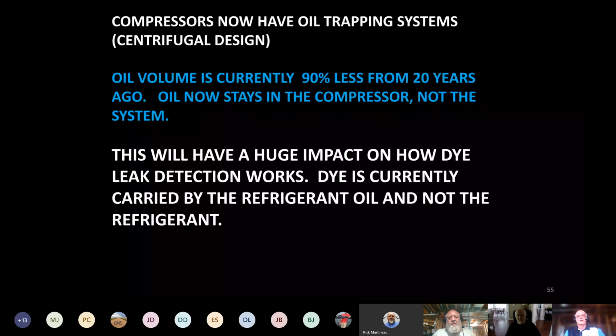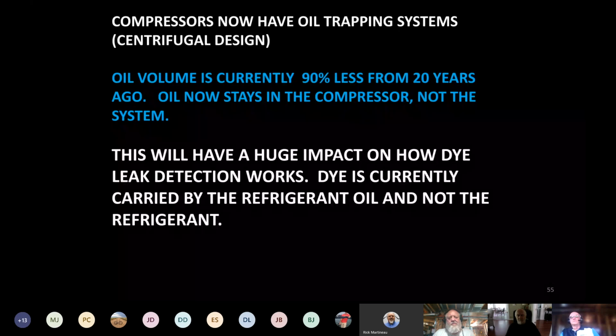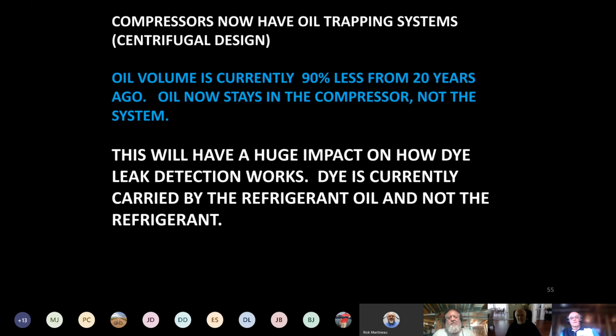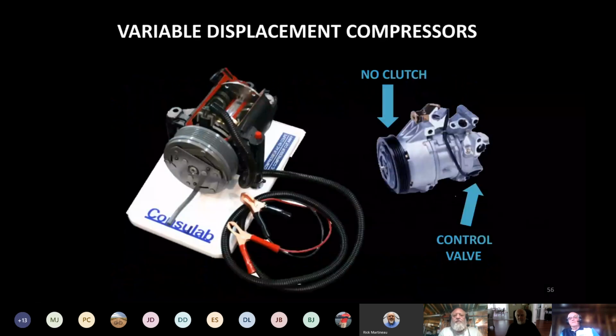Dye is currently circulated by the refrigerant oil and not the refrigerant. So how do we get around that? Many in the industry are going to sniffers now for leak detection. Refrigerant capacities have dropped about 50% due to new efficiencies in system design. Variable displacement compressors are becoming very common. They can also be clutchless, no clutch in the compressor, which means it runs all the time.